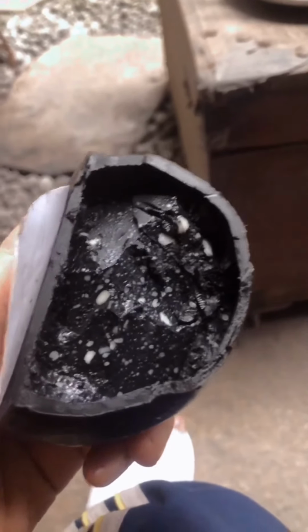Let's check it out. Ta-da! Here it is. This is how it looks like. Charcoal cheese. Now for the taste test, let's give it a try.